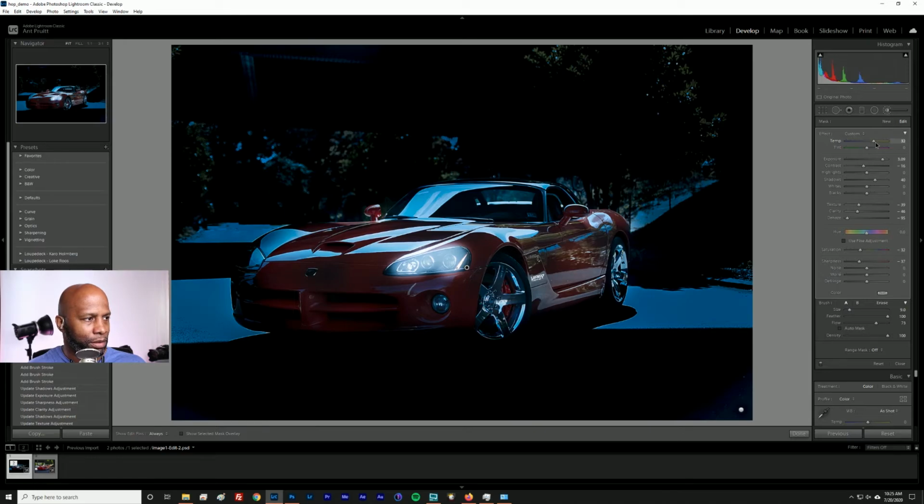And play around with the color temperature too. So that way it doesn't look all cold. It just looks like a white light. Like that. And continue to fine tune and erasing the excess. Like that. And then I can do the same thing on the other headlight right here. Just barely brush it in. Like that. And get rid of the excess.